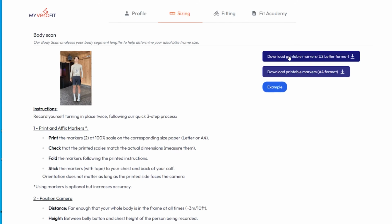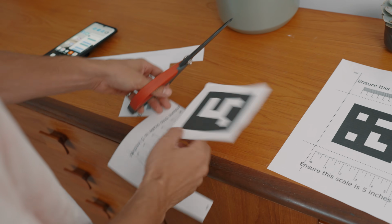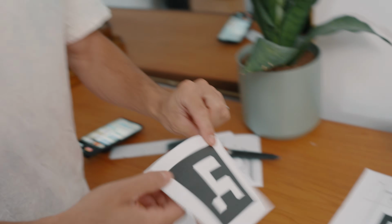So the first step is you need to print something. By clicking the button right here, it's going to bring you to a PDF file and you need to print it and make sure that it is exactly to scale. Once it's printed, that is 10 centimeters. Next, you need to tape this to your chest, to your sternum. Make sure you don't hide the black with your tape.